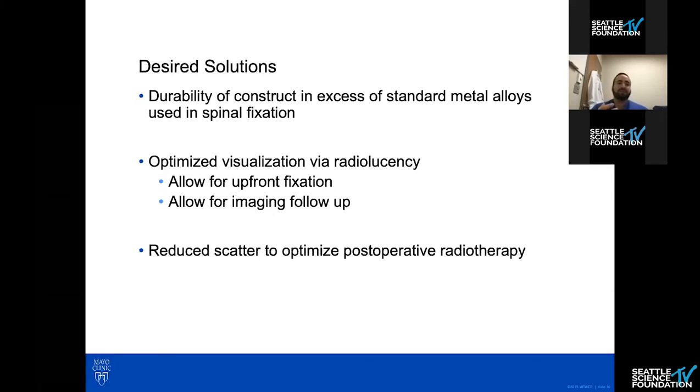And that's related to the fact that the titanium, because of its density, actually bounces a lot of these heavy particles off, and therefore requires that what's called the Bragg peak, essentially the radiation dose, has to be titrated up to be able to account for the scatter from the metal. And you can imagine, as these heavy particles are being scattered, they're affecting the normal tissue that's being irradiated.